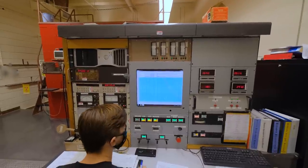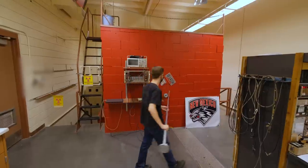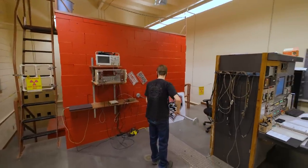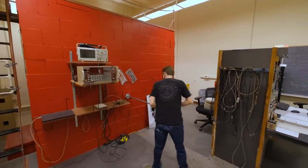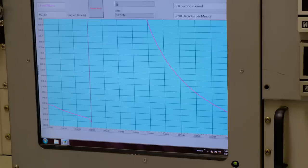Neutron source is being reinserted. All rods are down. Cadmium is inserted.